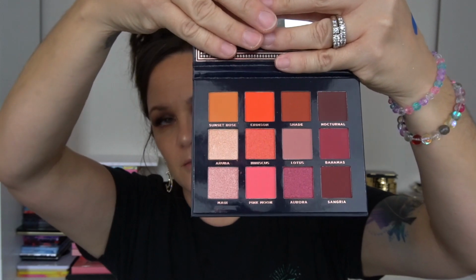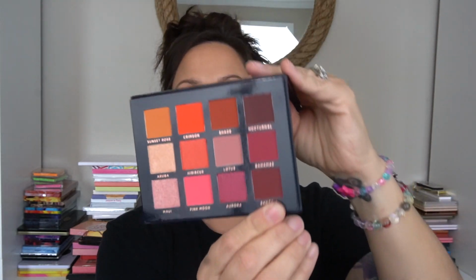And then here's some Ace Is It Beauty. My sister sent these to me, and I haven't even had a chance to use them yet. This is the Scarlet Dusk palette. I have no idea how old these are. Oh, that sangria color. Look how pretty that is. Just because she sent me these and I haven't had a chance to use them yet, I'm going to keep that.